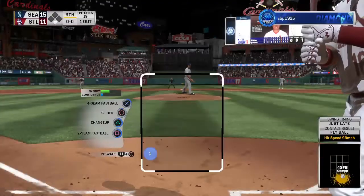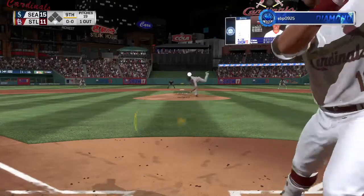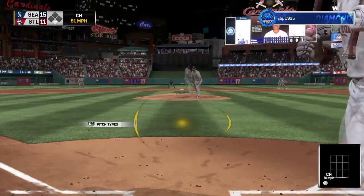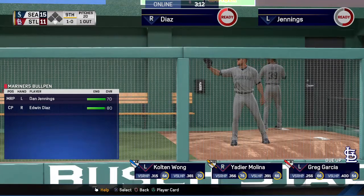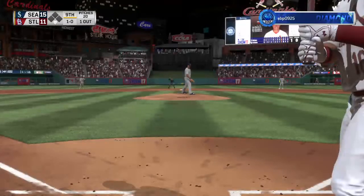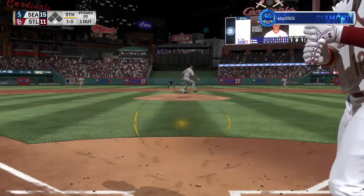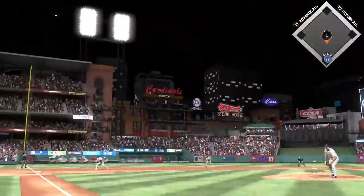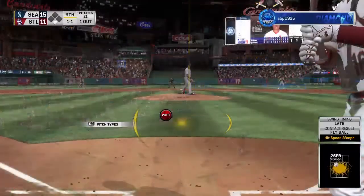Colton Wong will stand. Colton Wong. Ready with the first pitch. Here it comes. And the changeup is way low that time. One out, nobody on. And this is going to find the crowd down the left field line. It's a ball and a strike.